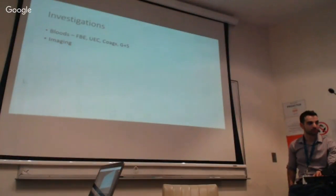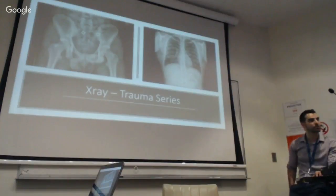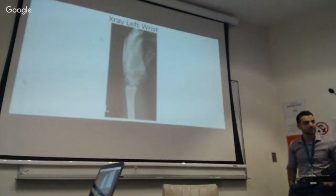Investigations and imaging. So, chest x-ray, pelvic x-ray, which happens in all trauma series as an initial assessment, and that was just normal. This is his left wrist x-ray.